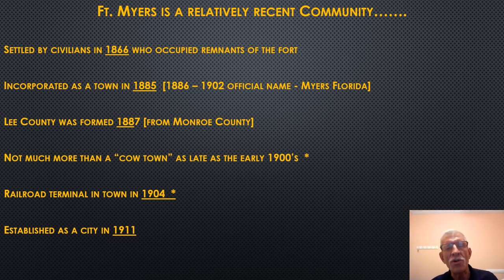However, it's important to note that the inhabitants of Fort Myers and the surrounding area would continue to refer to it as Fort Myers. Lee County was formed in 1887. Prior to this, Fort Myers and the surrounding area was part of Monroe County, the county seat being down in Key West.